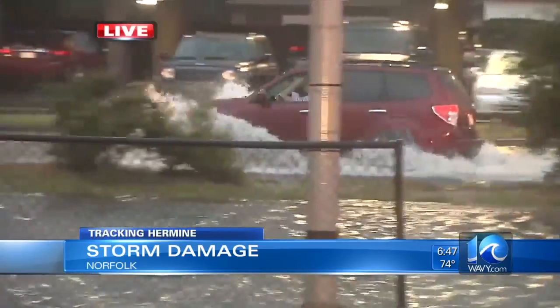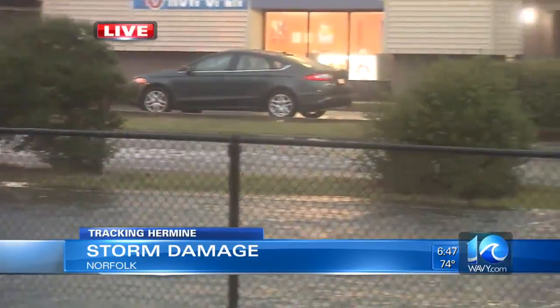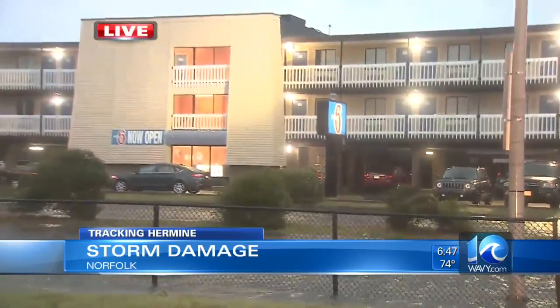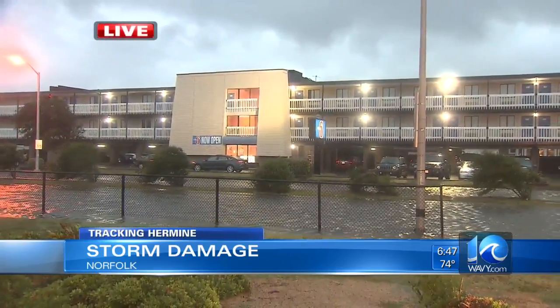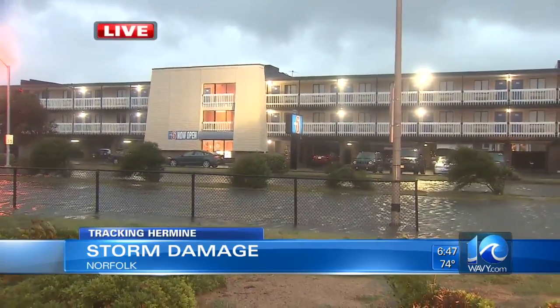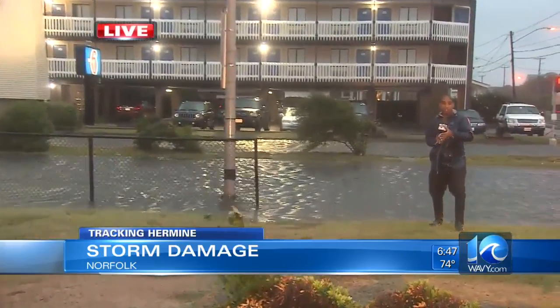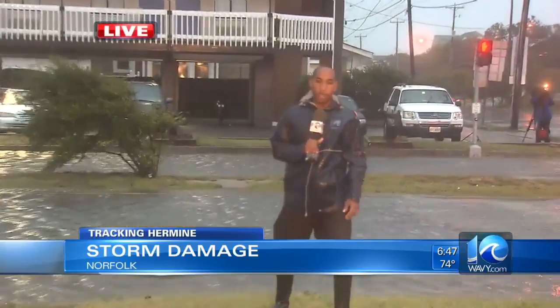Now, one thing we've seen within minutes ago, we actually had a small power outage where all these lights in this area went out, but within seconds they came back on. We checked in with city officials, and right now they say there are no reports of any structural damage, but again, that could change as the morning moves along. Of course, we'll continue to stay out here and watch these weather conditions, and we'll have another update for you in 30 minutes. That's the very latest here from Norfolk and Ocean View. I'm Rico Bush. Katie Lex, back to you.